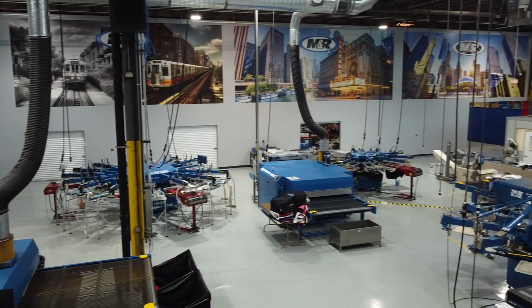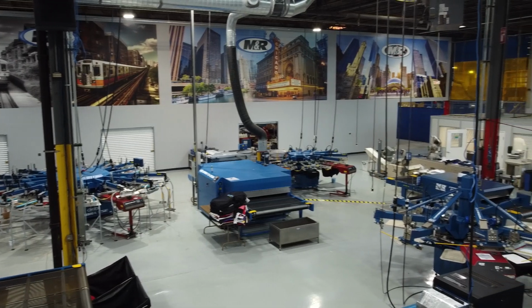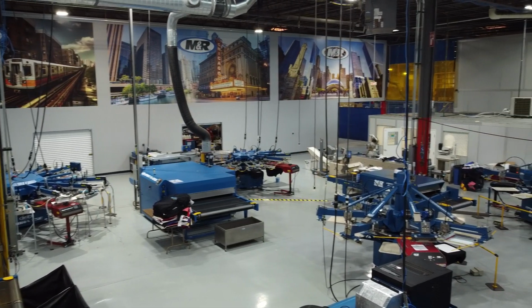So we use them to kind of show the evolution of not only M&R, but Chicago. Chicago and M&R are always tightly knit. We are an American manufacturing company based here in Chicago, kind of a rare thing, which we really like to celebrate. So that's kind of how we did it up on the wall there with those murals.